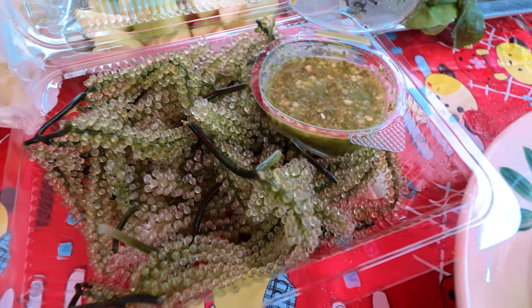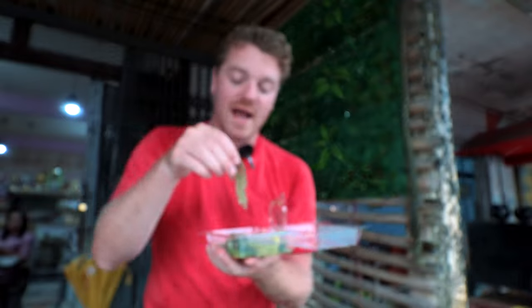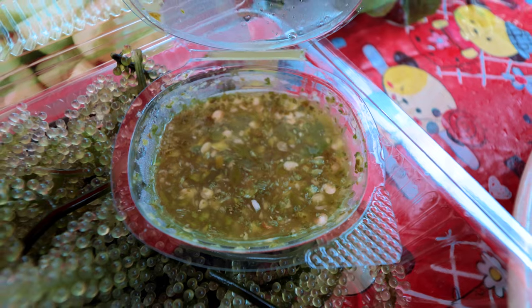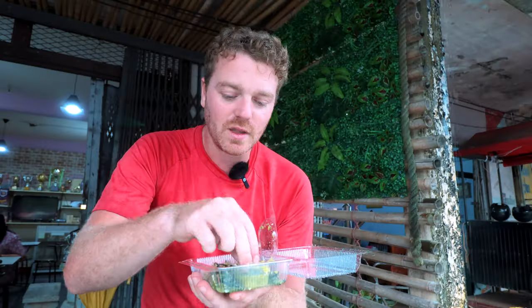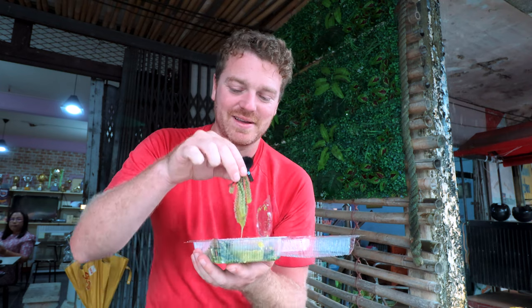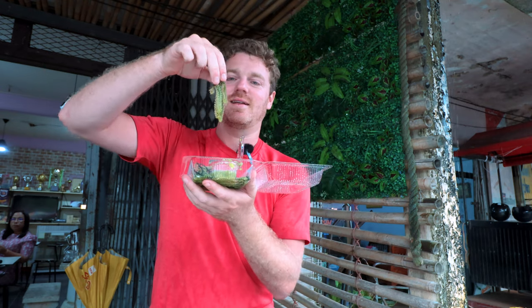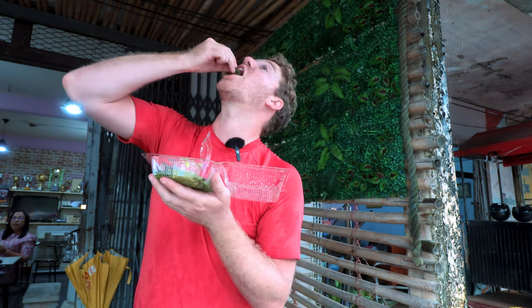I'm so fascinated to try these sea grapes, or as they're called in Thai, sarai puang angung, I think, something like that. Anyway, they've given it to me with Namjim seafood, which will hopefully, if they're bad, make it taste a bit better. But give it a quick dip, and then let's get them in the gob.